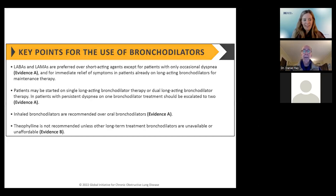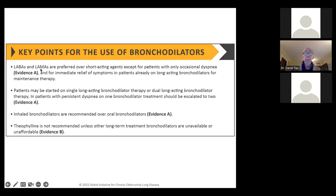Okay. Thank you. So LABAs and LAMAs, basically, if you've got a patient who is having symptoms, start them on a LABA or a LAMA, ideally a LAMA, because in comparison with LABAs, the LAMAs have fewer exacerbations and fewer hospitalizations, although that's evidence grade B.